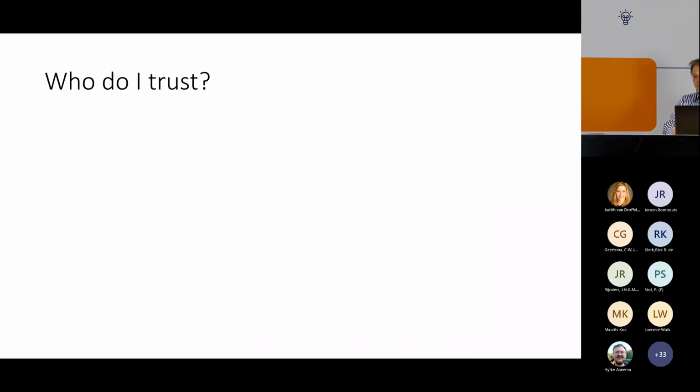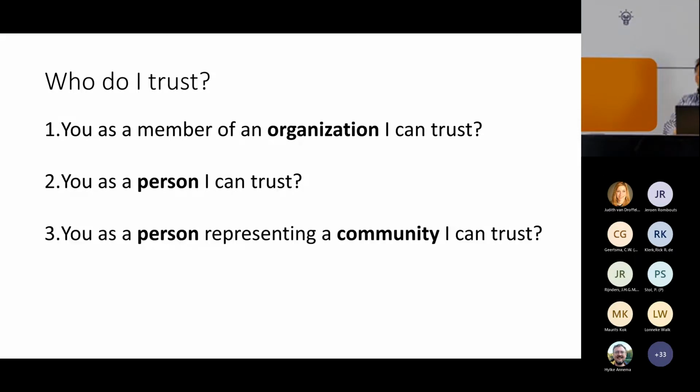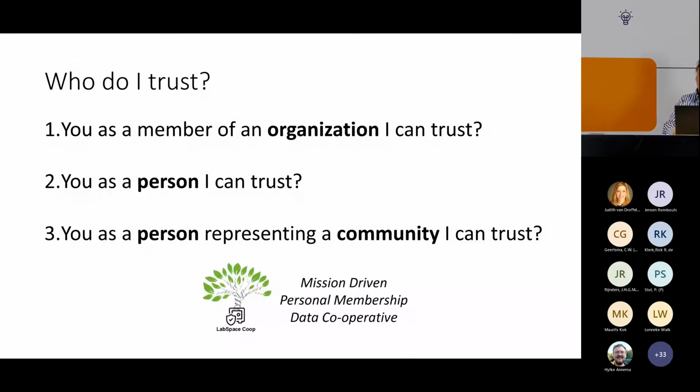And then, of course, the question is, in the end, who do you trust? Do you trust you as a member of the organization? Do you trust you as a person? Or do you trust the person who's representing a community that they can trust? And we believe, and that's why the cooperative is membership driven, so personal membership driven. And it is a cooperative, as it says, because it's driven by people and people that want to cooperate and you can trust form the community.